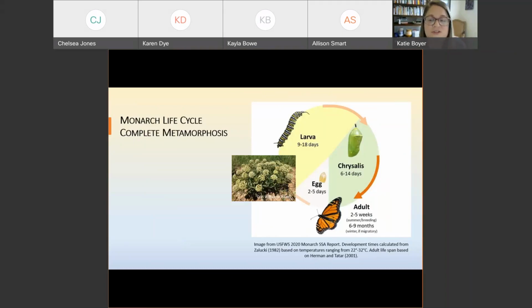These eggs take about 2 to 5 days to hatch into larvae. And the first thing the larvae generally does is eat the egg casing. And then it really starts mowing down the milkweed plant over the 2 weeks that it's in this larval caterpillar stage. During this time, caterpillars eat and grow very rapidly. They actually grow 2,000 times their original mass in about 9 to 18 days, which is the equivalent of a human infant growing to the size of an adult elephant in about 2 weeks.